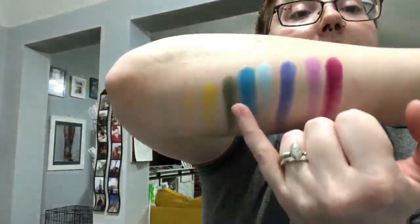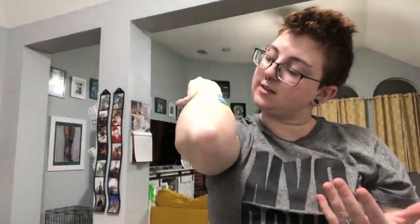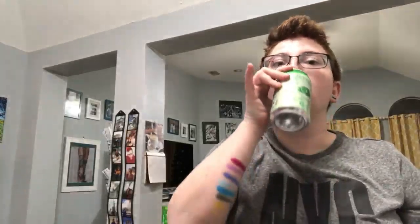And then the other thing I always look for is if it's crumbly looking. So like this blue Playground here, I don't know if you can even tell, has little chunks of darker pigment on it, and that to me means it's not gonna be as smooth on the eye. But like I said, you have to take that all with a grain of salt because it might perform totally differently than it swatches. But overall, I think that's a pretty good explanation of what to look for in a swatch.